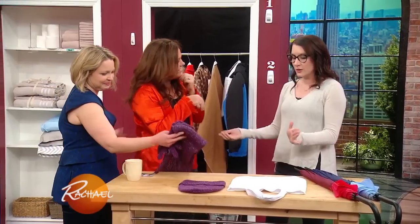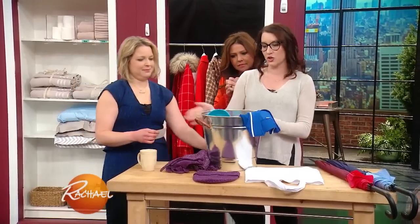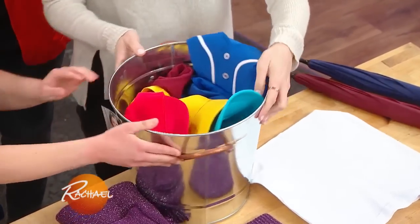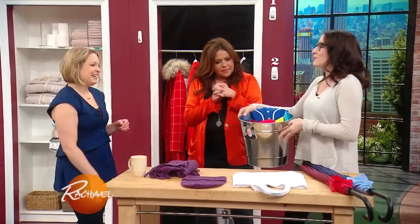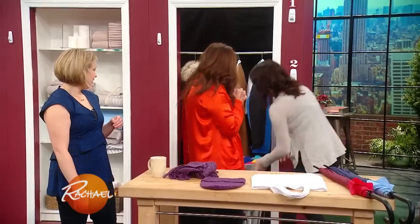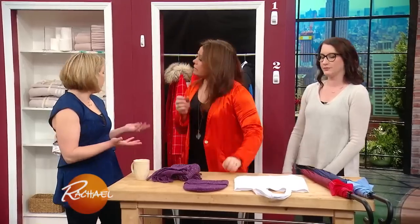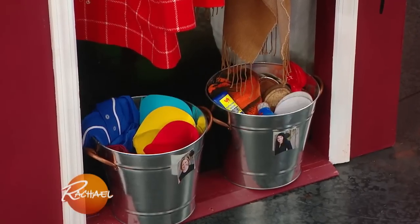One of the things we like to do is to utilize the floor and set up seasonal floor bins. We like using these metal tubs. They're kind of fun and sturdy. You can use them for all of your outdoor supplies, and you can even label them with magnets or photos. You can have your kids decorate them with their school art. Everybody's got their own little bin, and it holds everyone accountable.